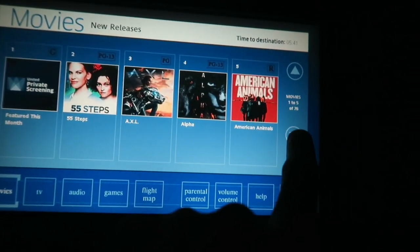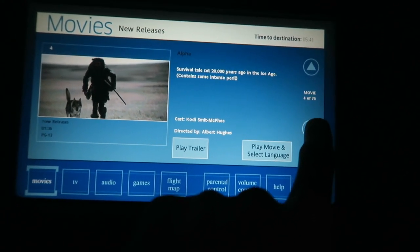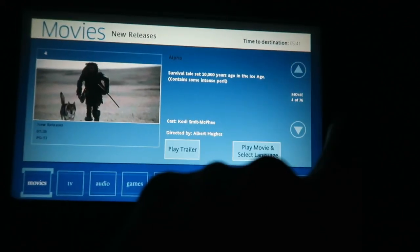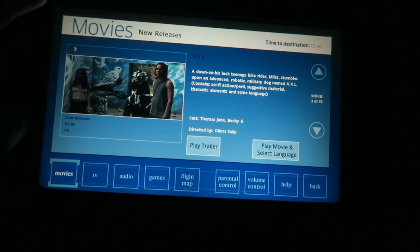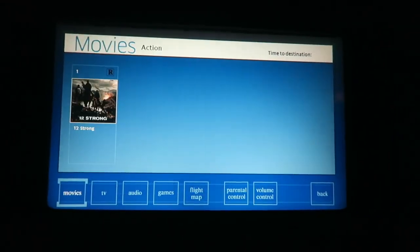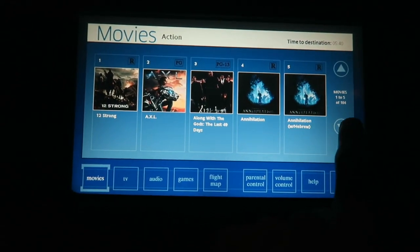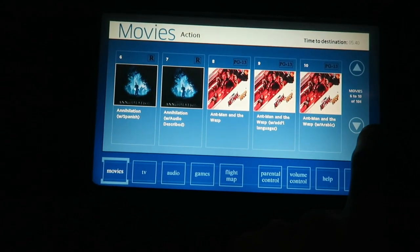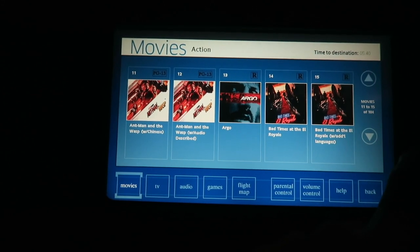The movie selection was okay. As I've said before on this channel, I am not a huge movie guy. I don't watch movies or TV shows when I'm flying. The screen was also a bit old because this aircraft is, as I've said before, 24 years old. It is a very old 777. Anyways, there were a few good movies in the selection, but as I've said, I didn't watch any of them.